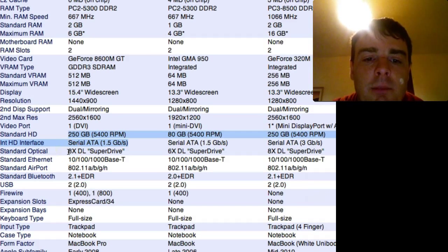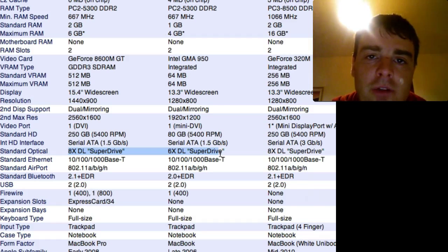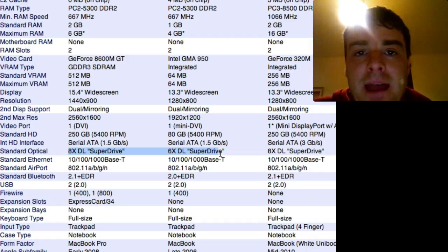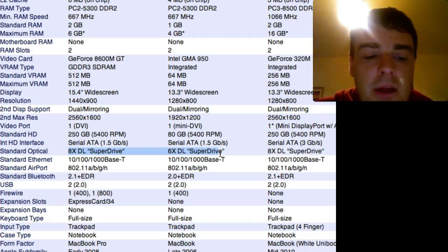It has an 8 times DL SuperDrive versus the 6 times. Now I'm likely going to take that SuperDrive out and actually use what's called a drive caddy or a data doubler. Those are product names basically. They're chassis so that you can remove the DVD CD player in the MacBook, and actually you can do it in my 13-inch MacBook as well. But there's one that you can put into the MacBook Pro where you can have 2 different drives in the MacBook Pro.